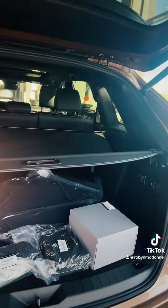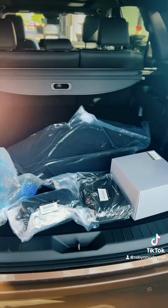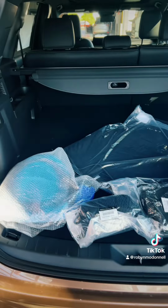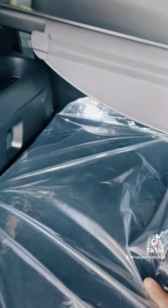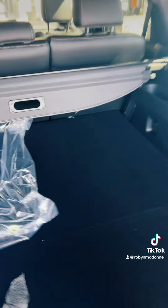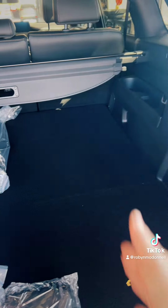Now we do have it preloaded with some accessories. However, you can get a better idea on the cargo space on this vehicle. By eliminating that third row, this has all become cargo space. So now with that being said, if you have kids who are involved in fall sports, football for example, those pads and helmets and all the excess gear really does take up quite a lot of room. This very easily accommodates it.